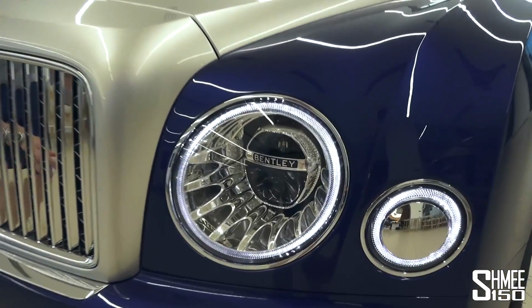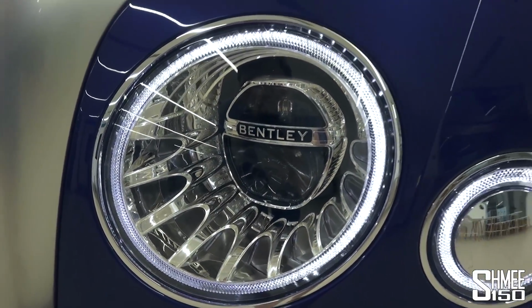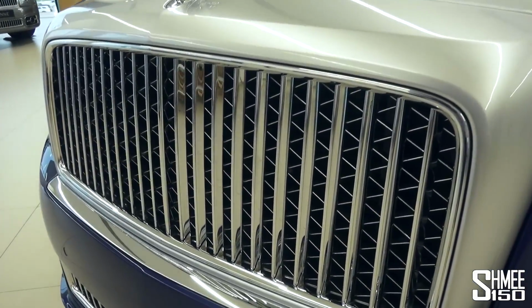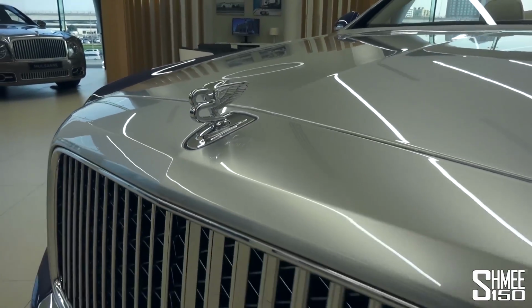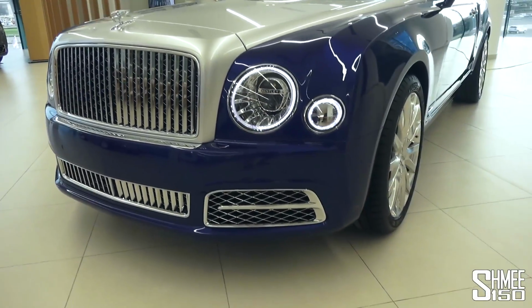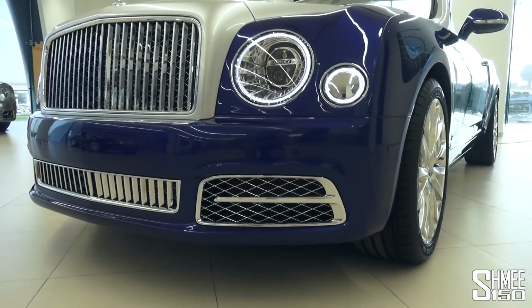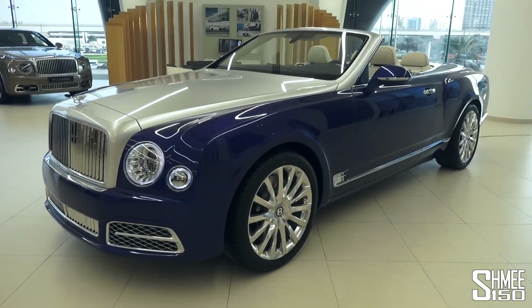If I come into the headlights, which have the running lights glowing around them, you can see the detail inside there with the Bentley logo across the center, the wide front grille with the vertical slats throughout it, and then the flying B sitting at the front of the car. Lower down again, more chrome finish. I particularly like that detail representing the B of the Bentley logo down there as well for the airflow and design styling around the front end of the car.